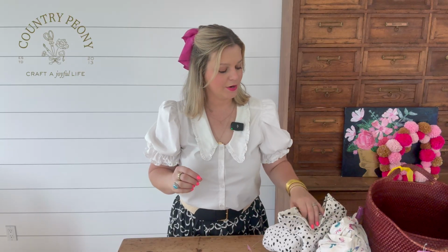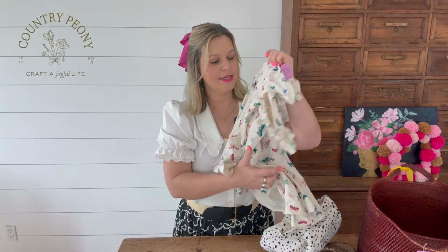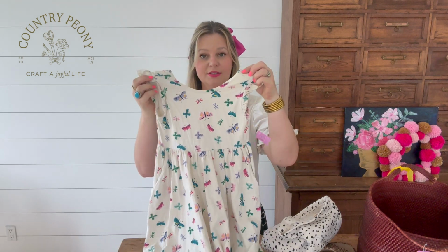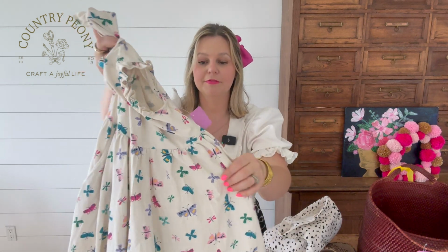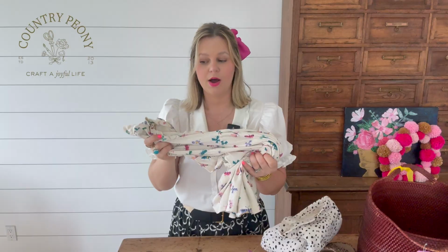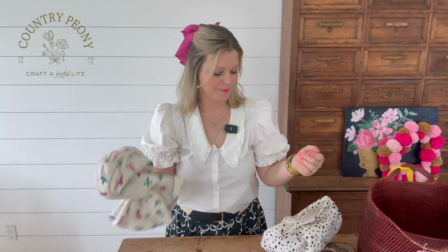I did not find anything for myself, but I did find something for my daughter today. And this is a Hannah Anderson dress, which is a great quality brand. It's got beautiful butterflies on it, and I only paid $2 for it. So I looked to make sure there were no stains. I'm gonna give it a good wash, and it'll be great for summertime.